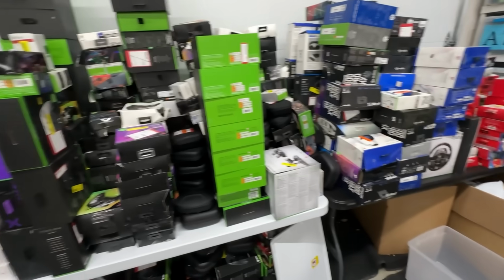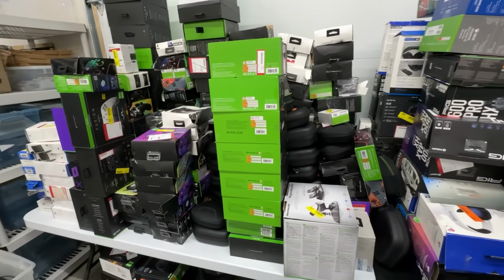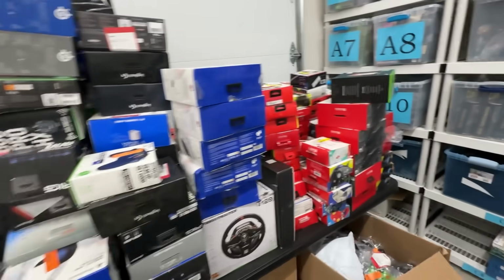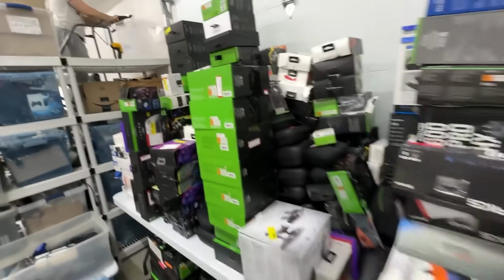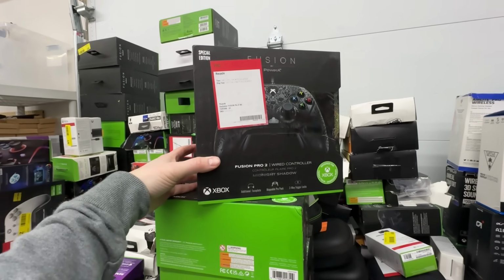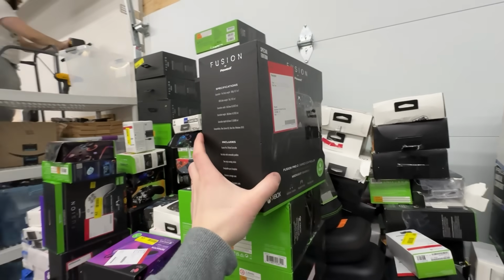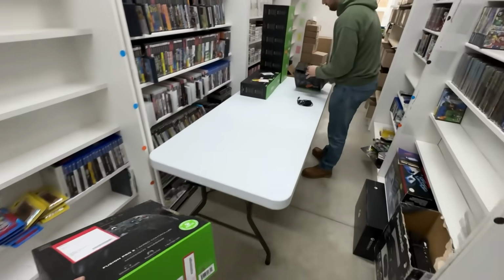Well said. So the first place we need to start is by organizing and deciding what we should test, what we should sell as is, or if we should test or sell as is. These are all questions we still have yet to answer. One thing that we have a ton of is this controller right here, the Xbox Fusion Pro 2. It's like a Pro controller by Power A. It looks like these go for around $50, complete and working. And we have many dozens.